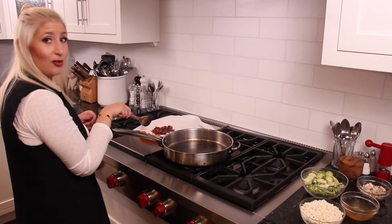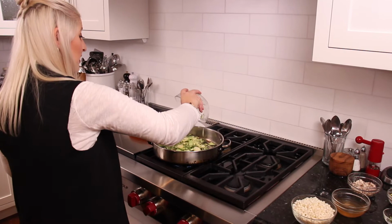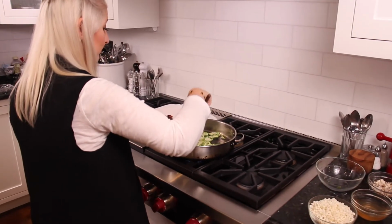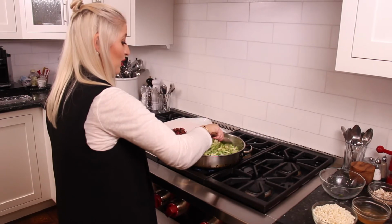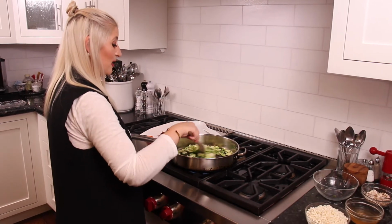So now that I have my crispy bacon over here on the paper towel, I'm gonna use the same pan and put some Brussels sprouts in. Measurements will be down below, but I don't really measure my vegetables like this. Just for me, I can eat unlimited non-starchy vegetables, so I don't usually measure any of that. But if you want to measure and track, go ahead and find the measurements down below.